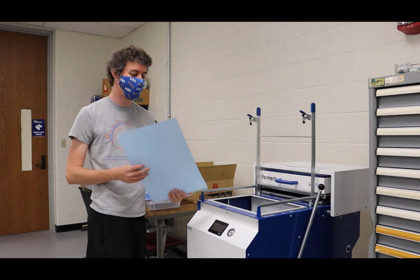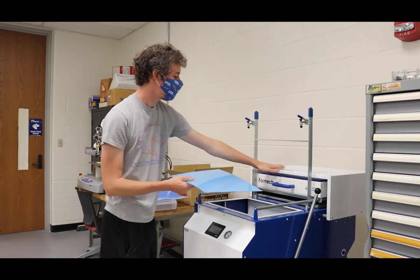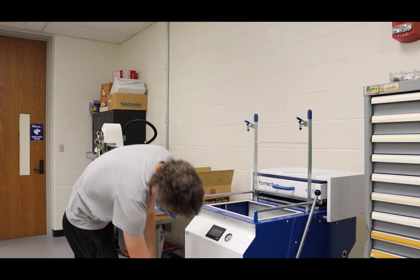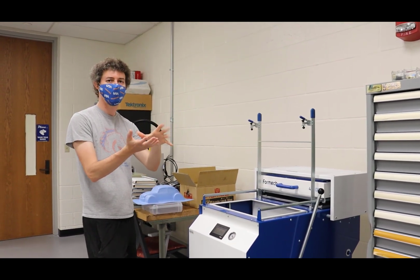So you're basically making a vacuum form model of it. You put your object in there, you put the sheet in, the sheet goes into the heater, it warms it up, it starts to droop, it starts to flow a little bit. And then you bring it over here and you crank this knob, and that will lift the model up into the molten plastic and make you a copy.